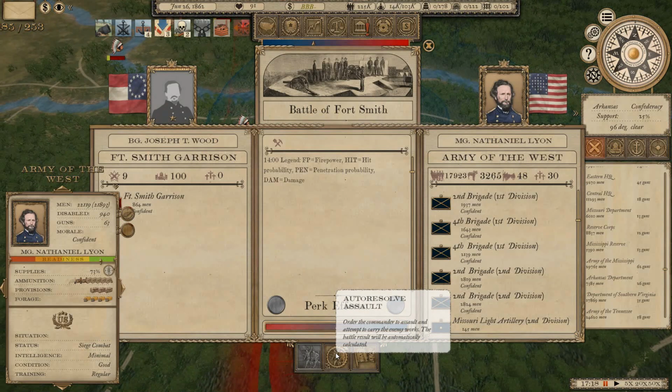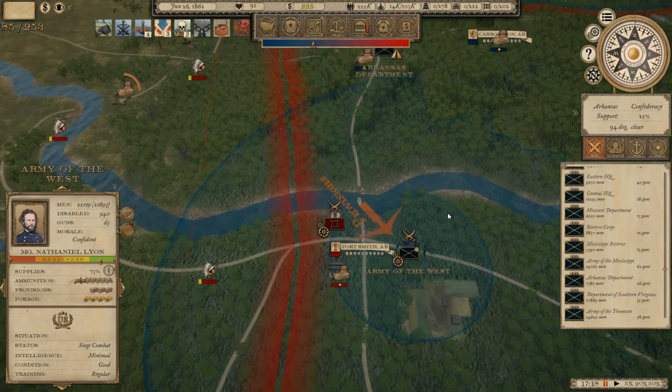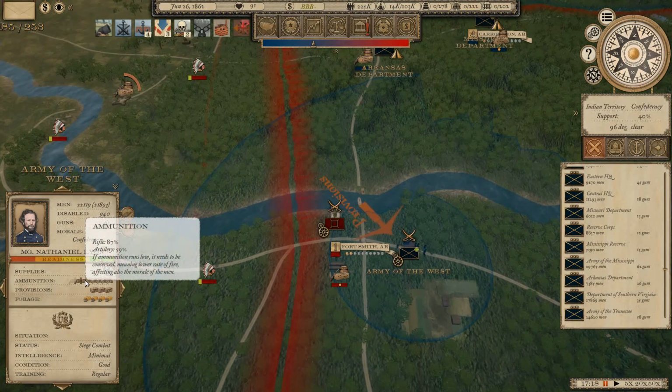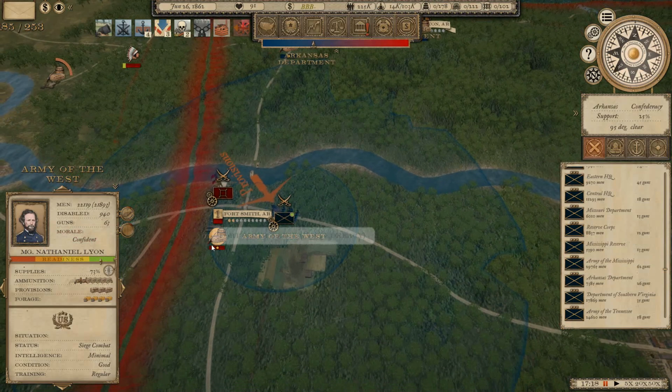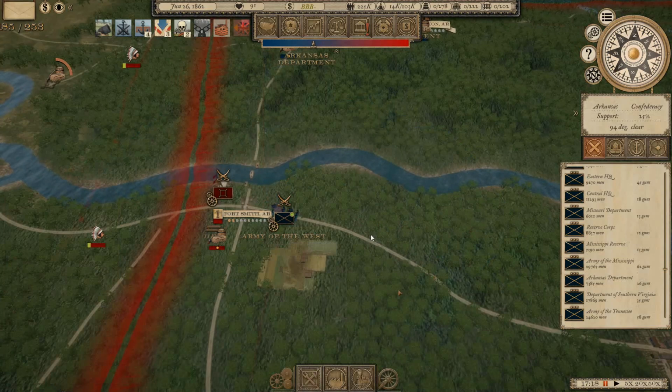Alright, so there's less than 1,000 men at Fort Smith. I want this taken. Come on, Lion, get it sorted out. Lion has only got 59% artillery ammunition. Again, it's an issue. But this Fort Smith depot is full of artillery ammunition, which would be nice to capture.